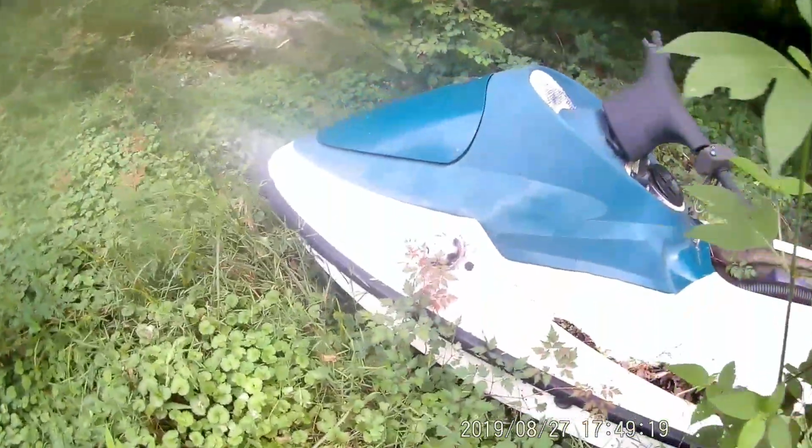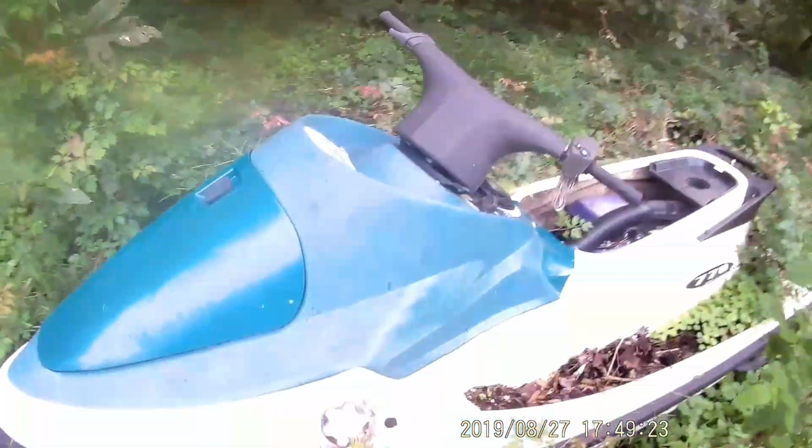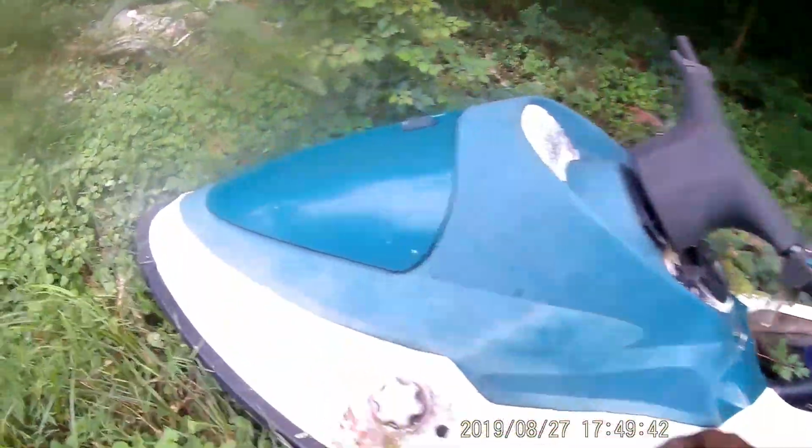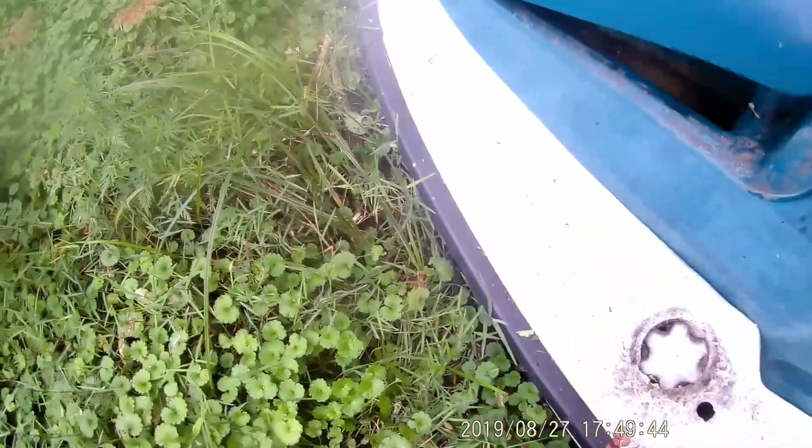Tiger Shark 770. This is my cousin's land, and someone left a jet ski on it, and they're fixing to clear out and build. So, guess who they call? Yours truly. We're gonna get it up out of here. I didn't bring any wasp spray. I don't want to know what's in there.